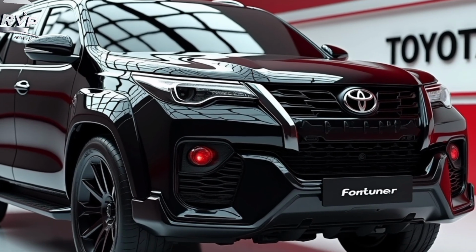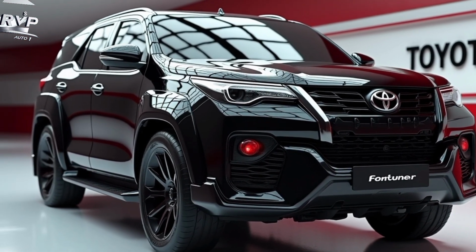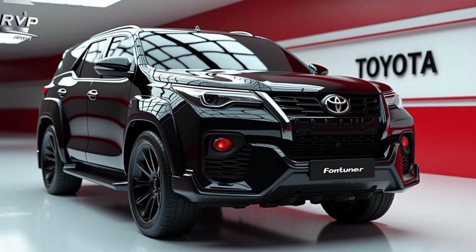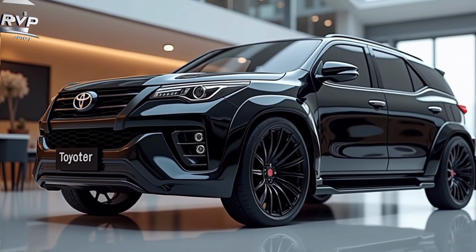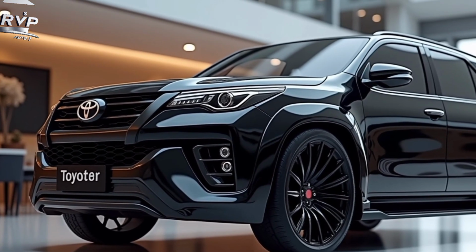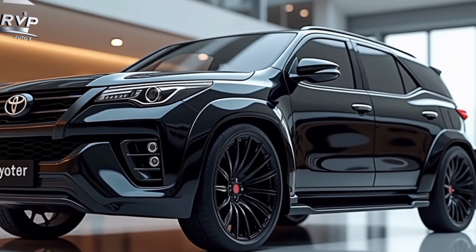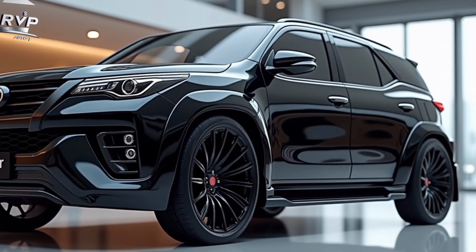To wrap this up, the 2026 Toyota Fortuner is the best version of itself yet. Toyota has listened to customer feedback and delivered a well-rounded SUV that improves on its weaknesses while doubling down on its strengths. Whether you're tackling mountain roads, dealing with tough city traffic, or heading out for a weekend escape, the new Fortuner has got your back.